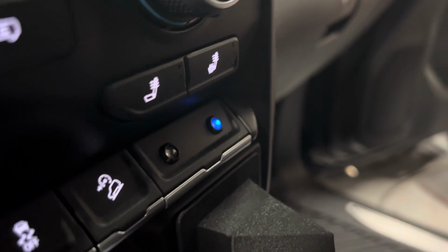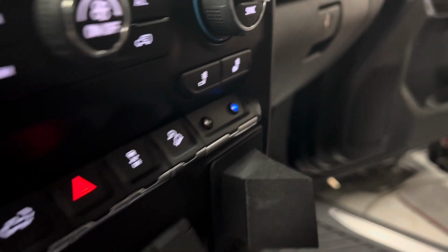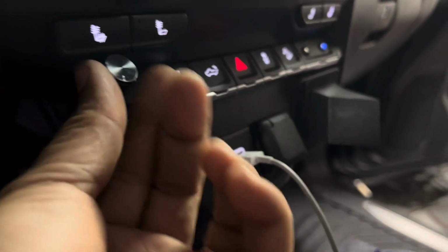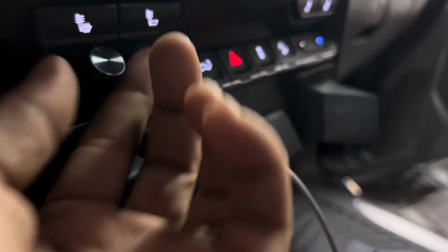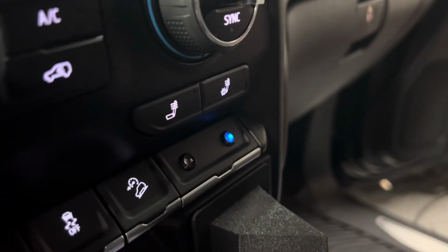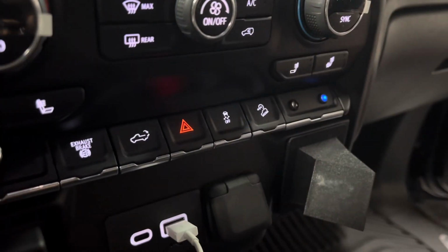Look how beautiful that is. That's the OEM panel in the 2023 Silverado. Here's the knob. There's the power indicator on the right and the clip indicator on the left. Let's get this thing fired up.